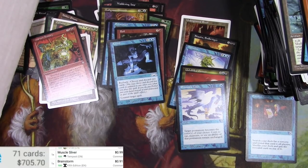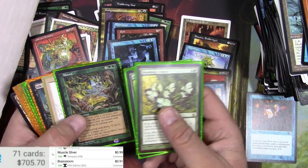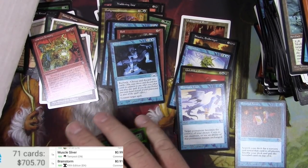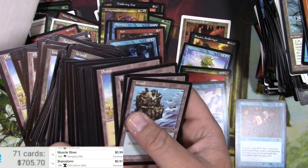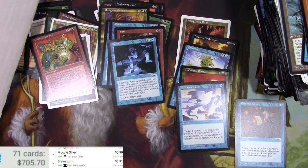All right, there you have it. $705 off of a gamble of $500 or so. Ended up with some nice little surprises. Couple Deadly Seasons, an Allurin, and a Flying Dragon, and this Personal Tutor. So I had fun. It was cool. Got some good stuff out of it. Actually got a big stack of old school basic lands that are in really good shape. Those actually add up. I sell those all day long on eBay.